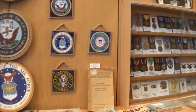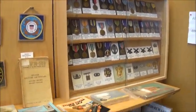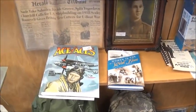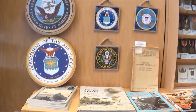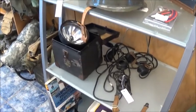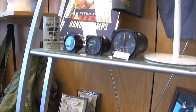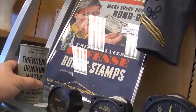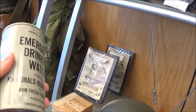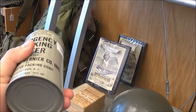If you want anything, let me know. I've seen these. Emergency drinking water. I actually saw someone open one of these up and drink it on camera.